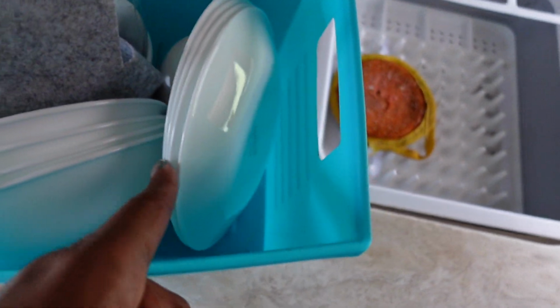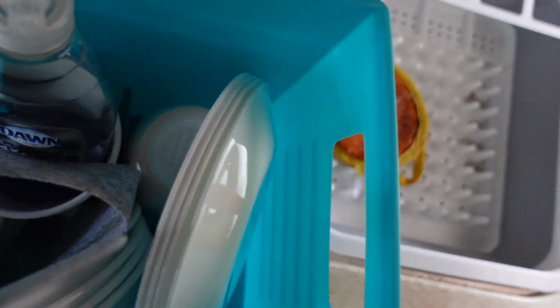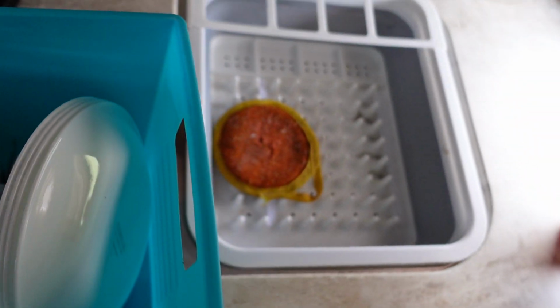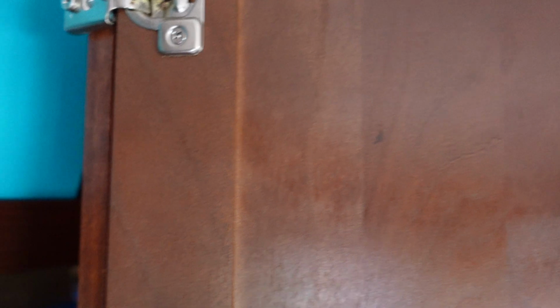So when we're traveling, I put the bowls and the saucers and the mugs in there, along with our dishwashing soap. And these work out good because they keep everything secure. They don't move around, they don't shake around or anything. I mean, we're not driving all crazy or anything. And then I have another one, and that has our cutting board, and I have spices and things like that in there. So that's what's inside that one.